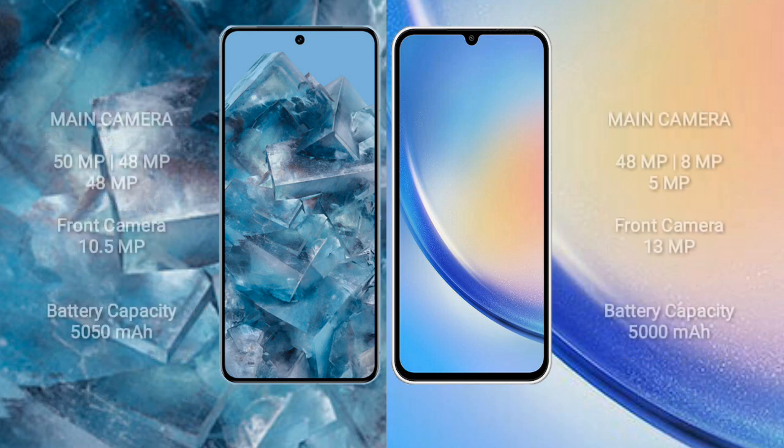GPU G68. Google Pixel 8 Pro has a triple camera setup: 50MP plus 48MP plus 48MP, and a front camera of 10.5MP. Samsung Galaxy A34 has a triple camera setup: 48MP plus 8MP plus 5MP, and a front camera of 13MP.